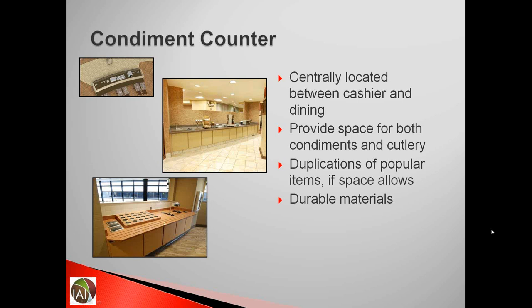And you see in the bottom photographs, we intentionally put photographs that were not loaded so you could see the actual countertop itself. There is space for napkins, there's space for cutlery, and then there's condiments. In the photograph above that, you'll notice that there's duplication of some of the areas. We know that things like the ketchup and the mustard and salt and pepper are going to be used by more people. So if you can get duplicates of those on one counter, if you have space, that also helps ease the crowding.